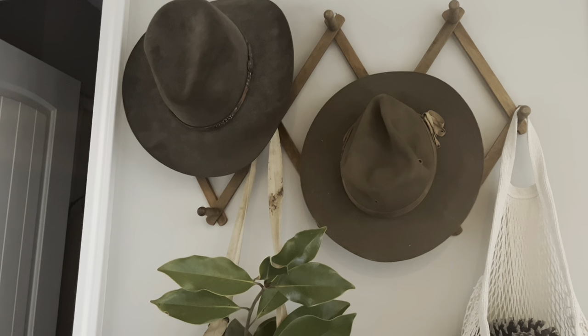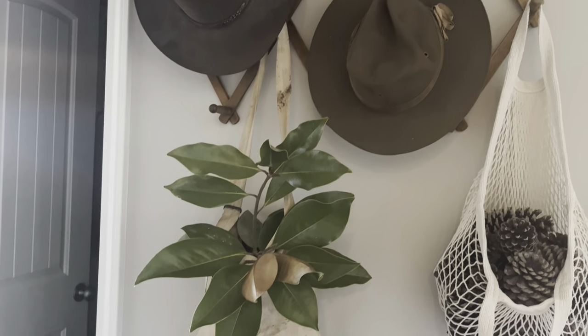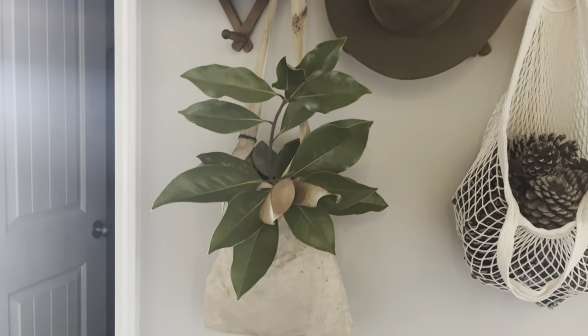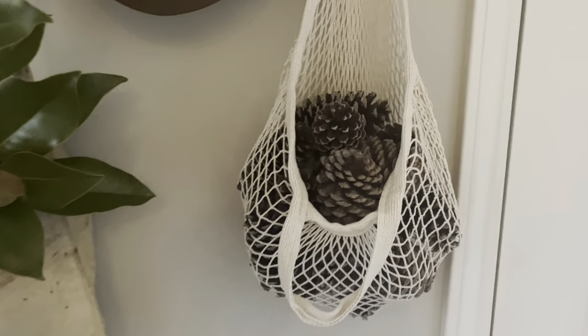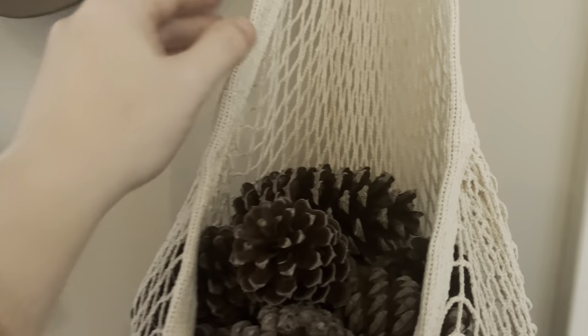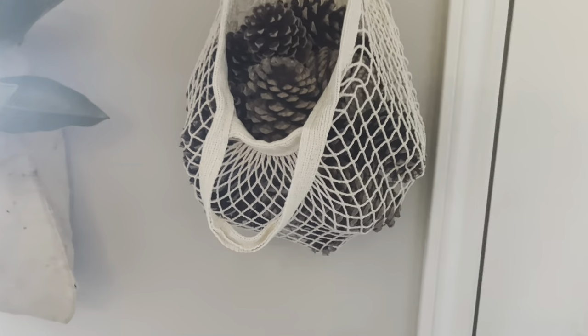But I'm telling y'all, just go to the thrift stores and look. You gotta be patient. Some days you'll leave with nothing. Other times you will score. So my Aunt Penny gave me this really cute little mesh bag, and I wanted to kind of keep the pine cone theme. So I filled her up with some pine cones.